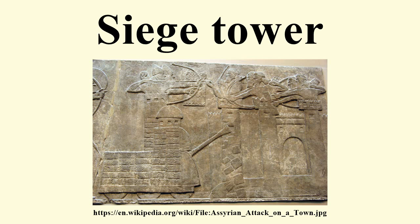Because the towers were wooden and thus flammable, they had to have some non-flammable covering of iron or fresh animal skins, used since the 11th century BC in the ancient Near East, the 4th century BC in Europe, and also in antiquity in the Far East.